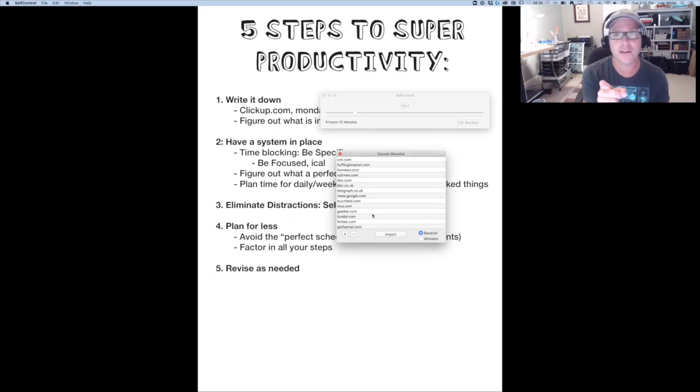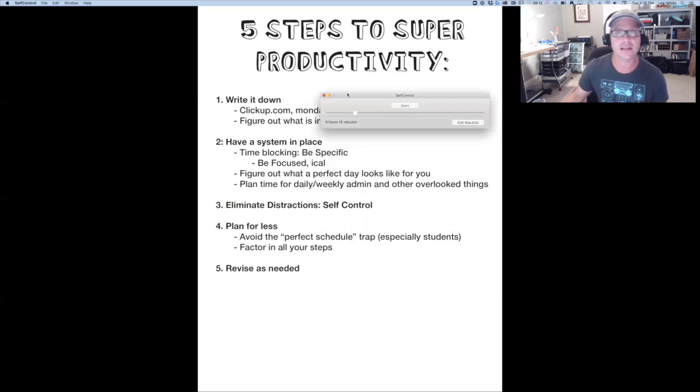Don't ever turn me off, though. This station should be on always. But there's just too much bombardment. When you're time blocking and you're trying to get stuff done, you're trying to be productive and have time left over to do other stuff, you really do need to get down to work. And looking at stuff on the internet is not going to help you out.